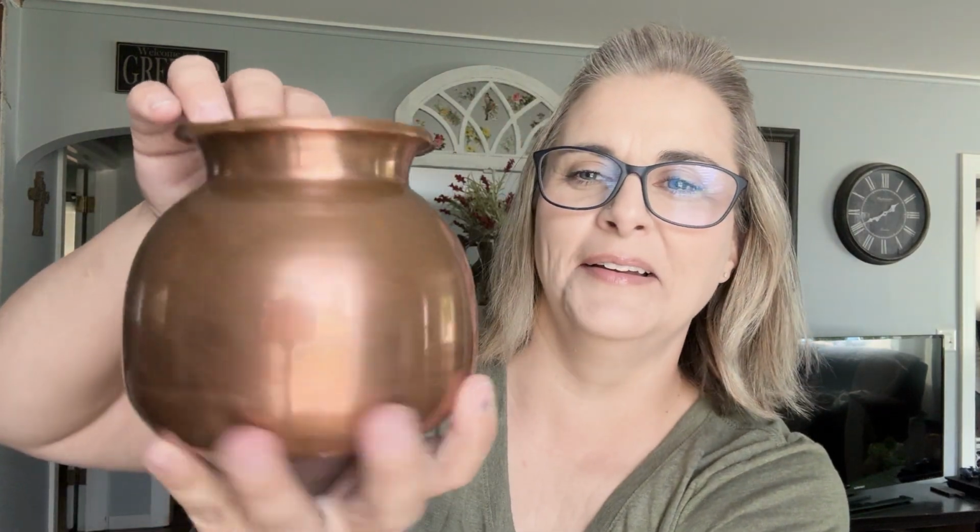And then, of course, I cannot pass up copper if it's at a really good deal. This was $6.49, which is a little high, but I don't see these pieces very often. Normally there's an inscription on the bottom, but I can't read it. It looks like a little spittoon to me, but it'd be cute with a little piece of greenery or some florals. I was looking for a piece, but I don't have any right near. It was $6.49, so I'll probably put that up on the website.